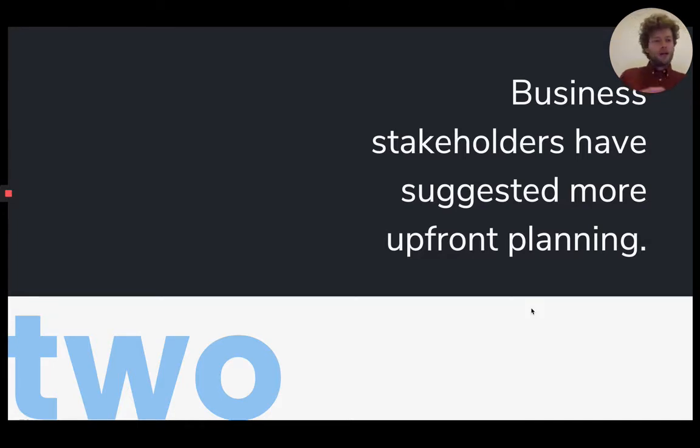And what's especially problematic here is that it may give a false sense of easiness. So other team members may hear that and they may think, okay, so the product owner didn't do his job because he didn't plan that well enough, and we failed because of him.